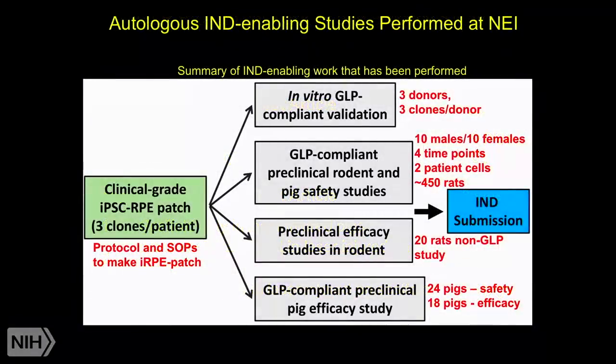Just to summarize all of this, what I've shown you is that we have developed a clinical grade protocol to make iPS RPE patch, and we demonstrated the quality of this patch using 3 clones for patients by performing in vitro GLP validation studies and the rat safety studies. I didn't have time to go into the rat efficacy studies that we performed, but I showed you some of the data from the pig efficacy studies. So altogether, this work is being put together for an IND submission, hopefully in the next couple of months, and we hope to start the phase 1 clinical trial perhaps later this year.